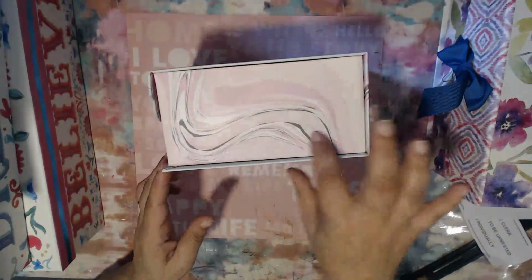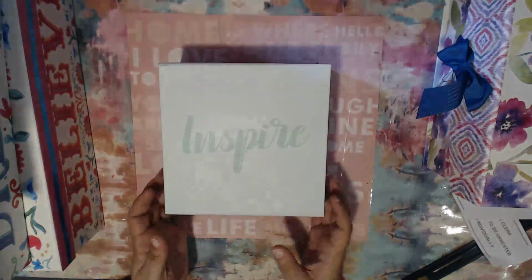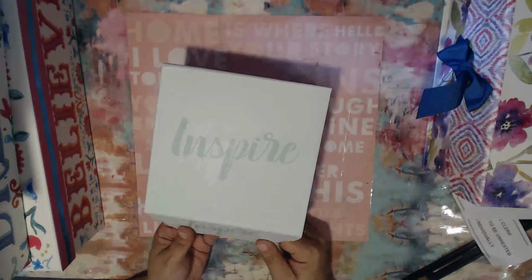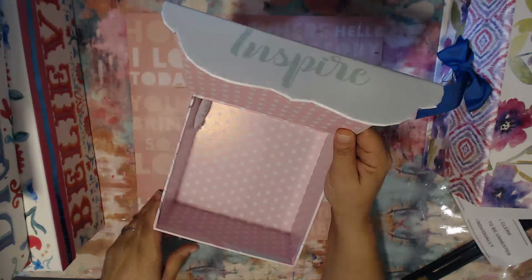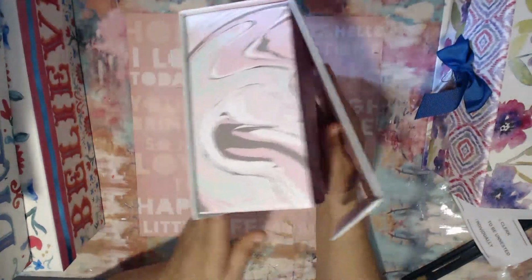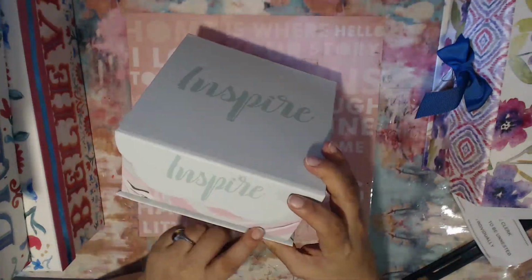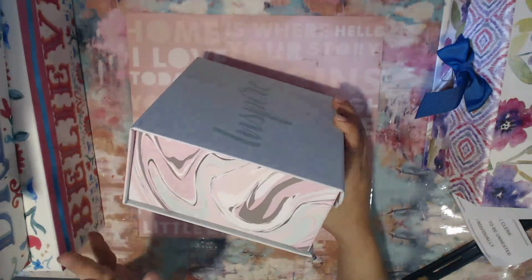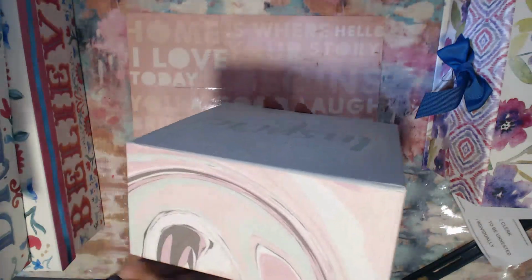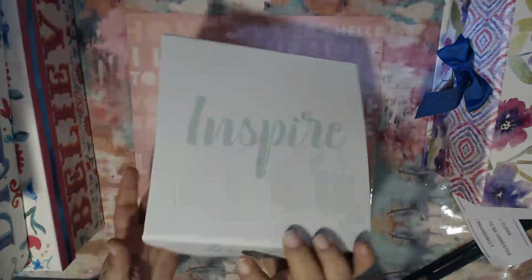The marbling. The word is inspire. Oh, I love this, and I love the mints because green is one of my favorite colors, and most shades except for puke green. I don't really like puke green too much, but love the colors. Got this really pretty mint color, with some blues and some pinks and peaches. Really, really pretty. And some gray. These go for around $2.